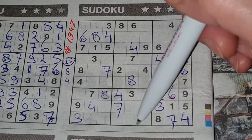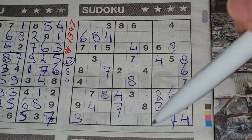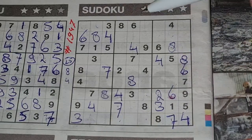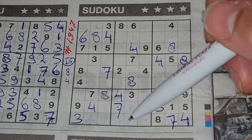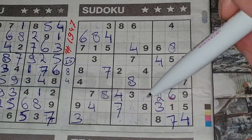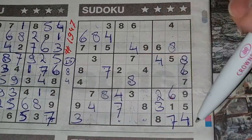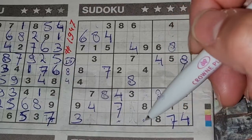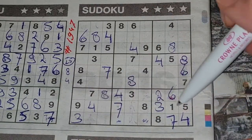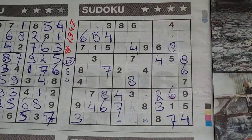Then, yes, in this big square, we have 1, 2, 3, 4, 5 missing numbers. One of the missing numbers is 6. We see there 6, no 6 in those 2 boxes. Here 6, no 6 in this box. So the 6 could be here or could be there. So we have in the last row a 6 in one of those 2 boxes. In that row we have a 6 over there. So in the row between, the only place for a 6 should be here.